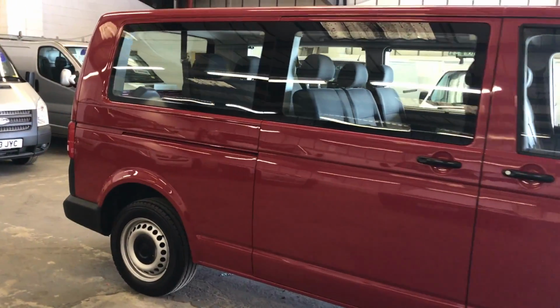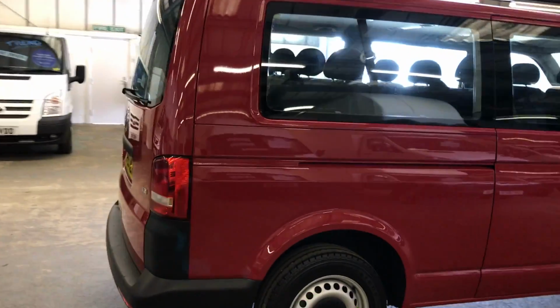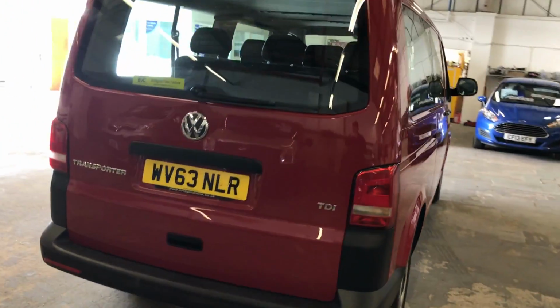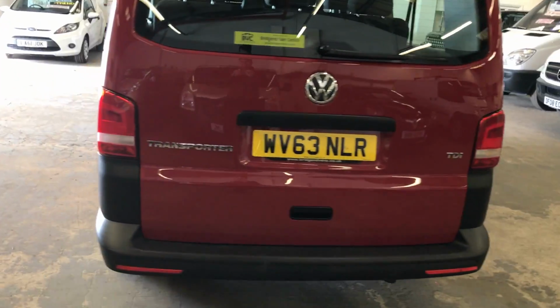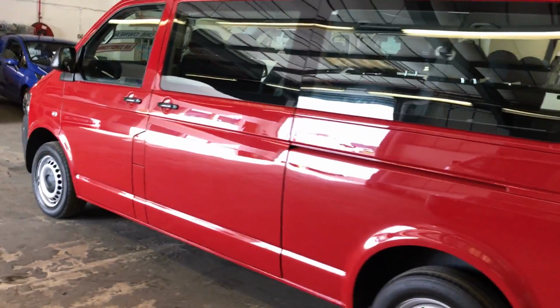This is a one owner vehicle with a full service history, last serviced with Volkswagen themselves in June of this year, and is also MOT'd until September 2017.